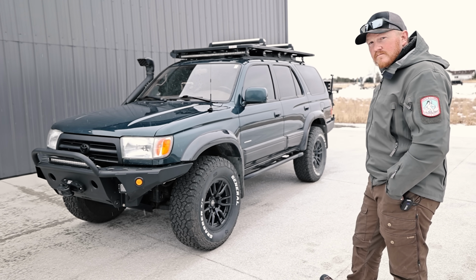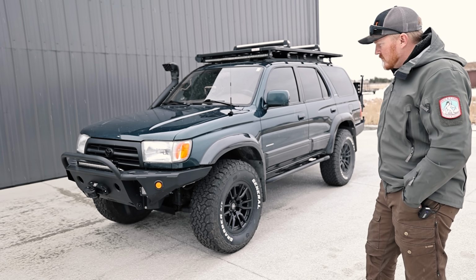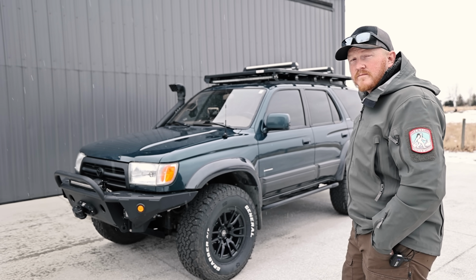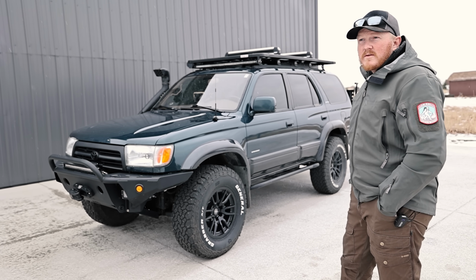Yep. Clay and I were talking, kind of, this isn't a budget build. This is a very nicely done build, and as Clay was just talking about, he builds vehicles that will take him to Alaska and back, which a lot of times you don't necessarily want to do. You don't want to cheap out stuff, if that's the intent.